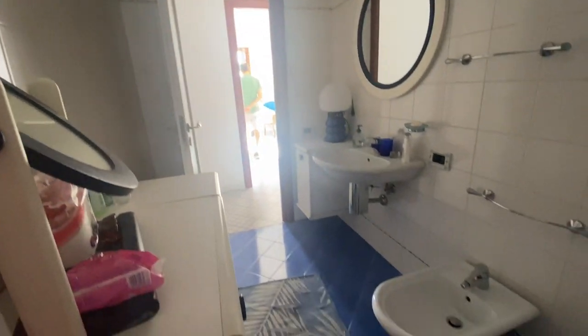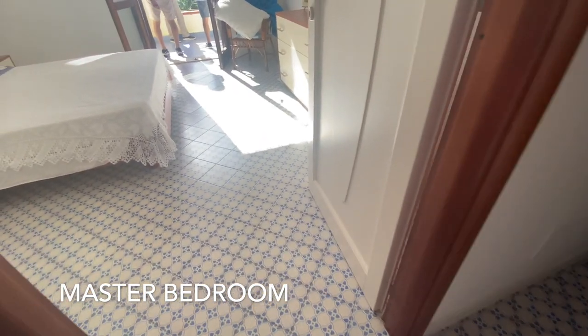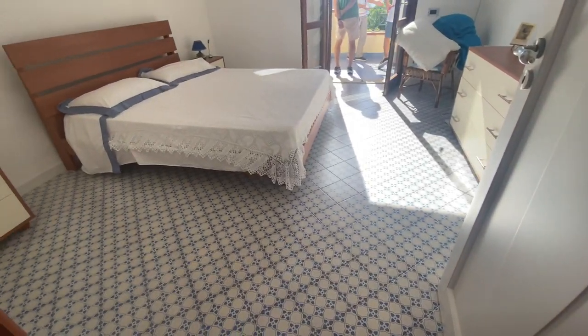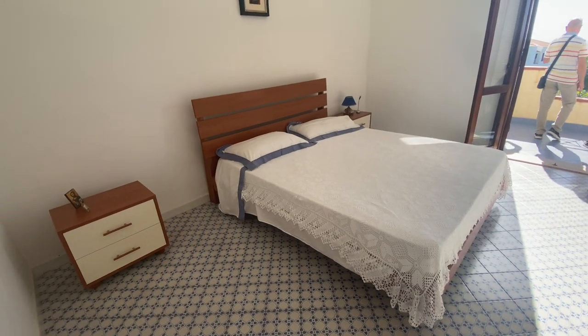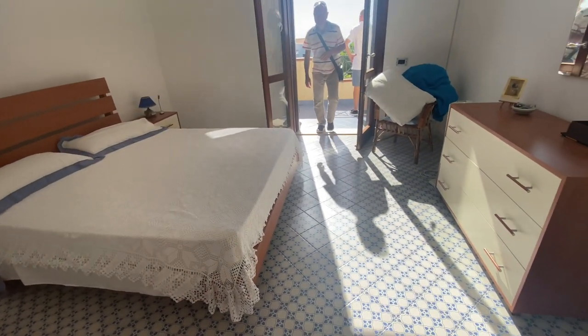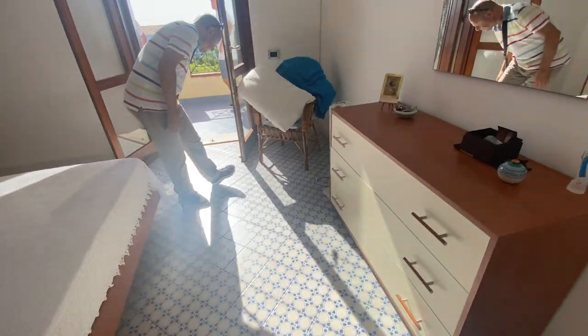I love the details in this place, it's so pretty. The tiles upstairs are slightly different, but they're so cool. You know what they remind me of? My grandma's house when she had those little hexagonal tiles, which I never see anymore, but I love this. This is a huge bedroom, huge, massive.